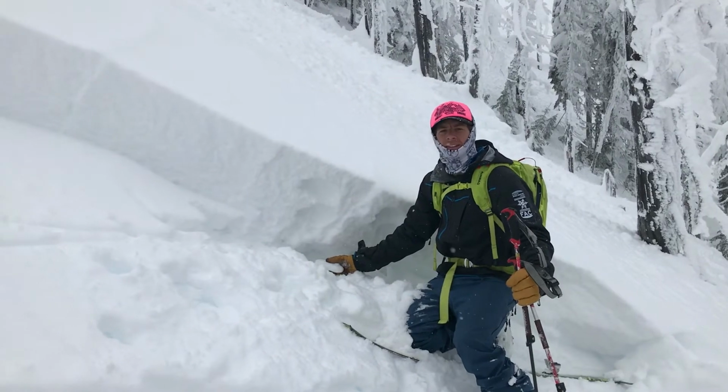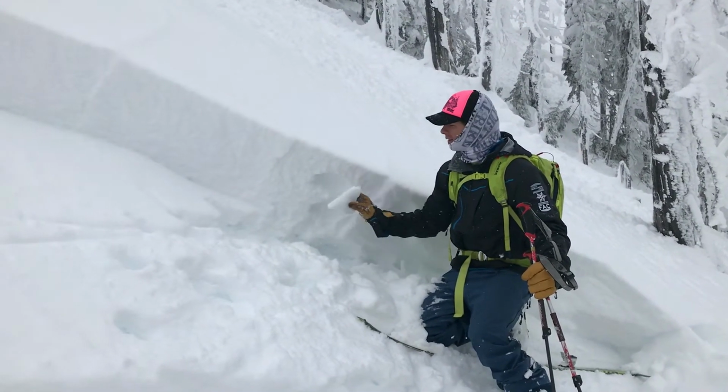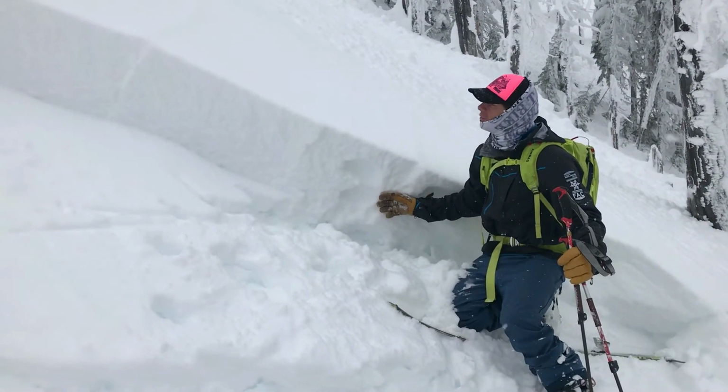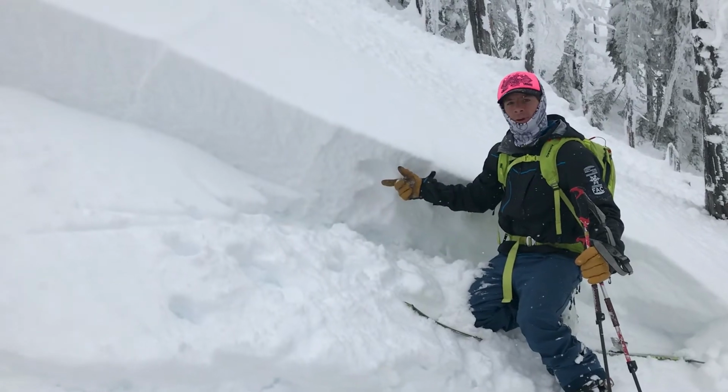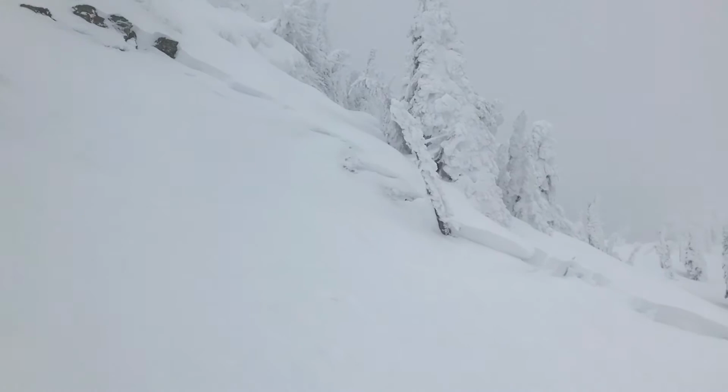Here's a slab avalanche that ran, looks like sometime in the last 24 hours. Thick rain crust from our rain event a couple days ago, and now we've gotten about a foot of new snow on top of that. So we've got two problems we're watching out for out here. We've got these storm slab instabilities, and then those weak layers near the bottom.